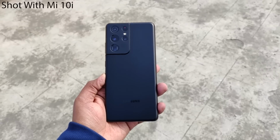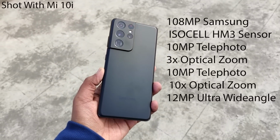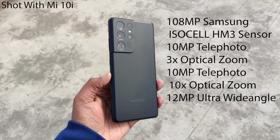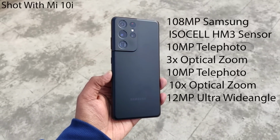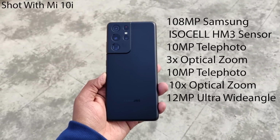So guys, first of all, let's quickly tell you the camera specs of both these phones. When it comes to the S21 Ultra, you get the main 108 megapixel primary lens that comes with the Samsung ISOCELL HM3 sensor that supports 9:1 pixel binning. It has f1.8 aperture. The next one is a 10 megapixel telephoto lens with 3 times optical zoom. Then you have another 10 megapixel lens with 10 times optical zoom. And finally, you have a 12 megapixel ultra wide angle lens, and there is also the laser autofocus. On the front, you have a 40 megapixel selfie camera.